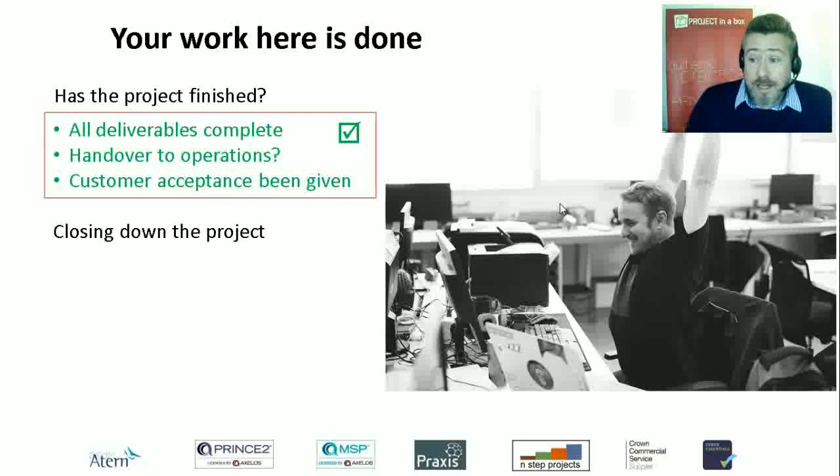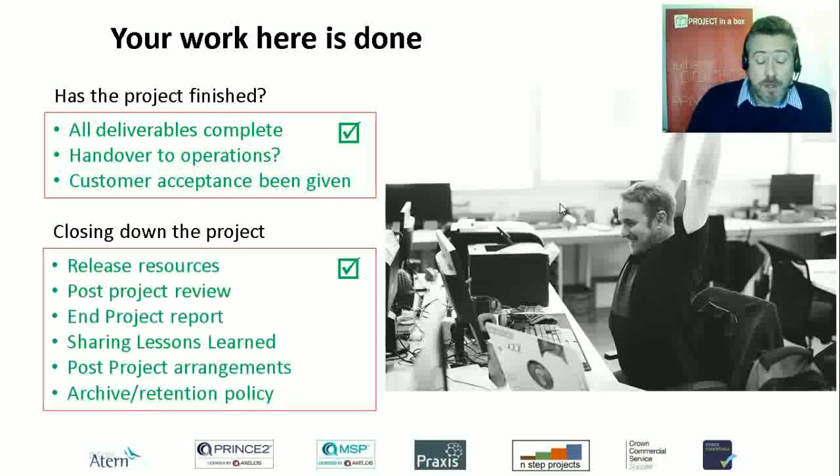If that is the case, and hopefully it will be, if not, go back and get it sorted out, then we can talk about closing down the project. So quite a few things we need to do. Projects are temporary structures. They shouldn't be running on into the next project. We should close it down, start a new one. So we need to release the resources that have been used by the project. That might be people, it might be equipment, it might be meeting rooms and locations, IT support, etc. Those things need to be handed back over in a sensible, ordered way.